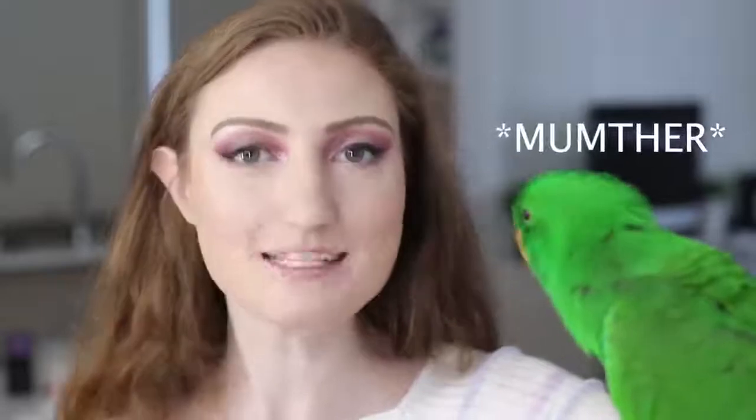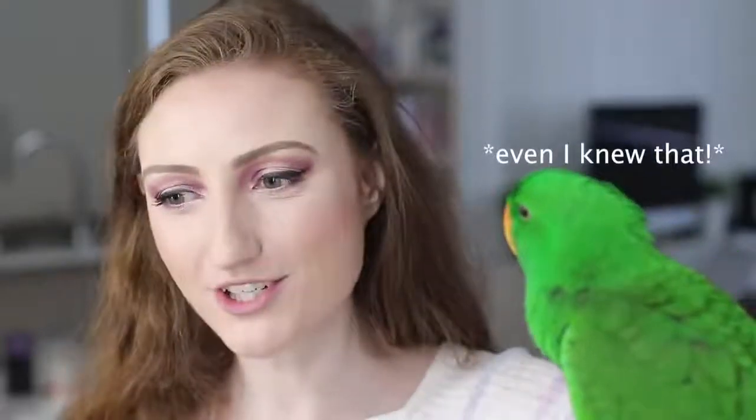Literally for years, every time I tried to put them on, they would fall straight off. I wasn't waiting for the glue to dry. So last week, I watched a tutorial and the girl said make sure that you wait 30 seconds for the glue to dry. Years, years it took me to figure that one out. But now I know how to put them on.